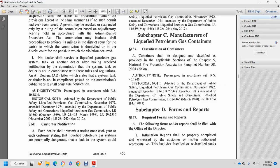Alright, Subchapter D, Forms and Reports, Louisiana Administrative Code. Subchapter D, Forms and Reports, 159, required forms and reports. The following forms and reports shall be filed with the Office of the Director.